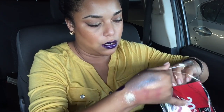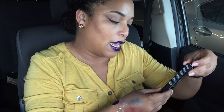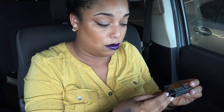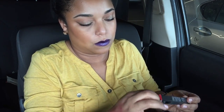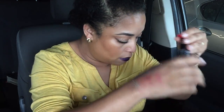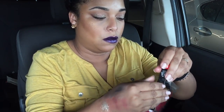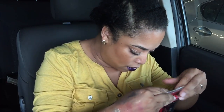This is from Makeup Forever. Let's see what they gave us. This is a waterproof eyeliner. Let's see. Oh, the liquid eyeliner. Ooh, I heard great things about this. Candy Johnson has talked about this. This is the ink liner. So excited. Okay. Thank you, Makeup Forever. Thank you, all the brands. You know what I mean? So pretty. Okay. I'm excited about that.